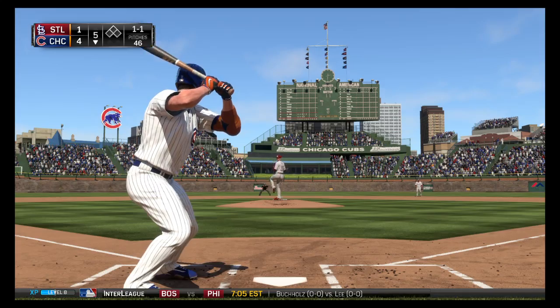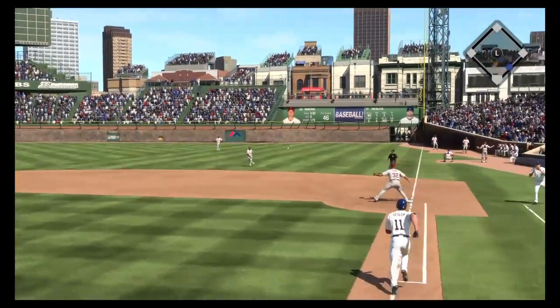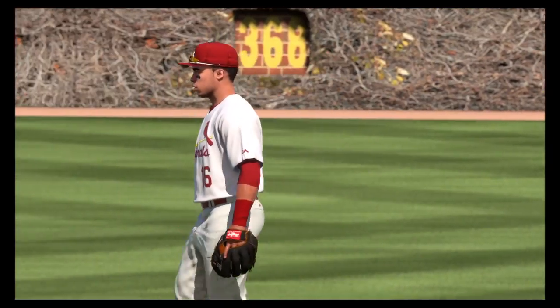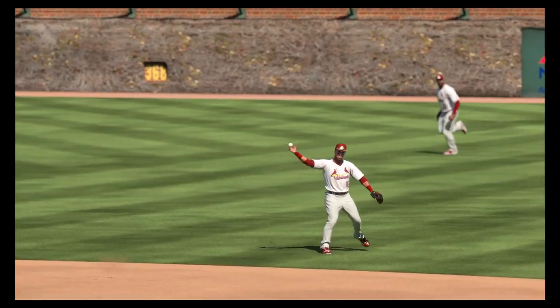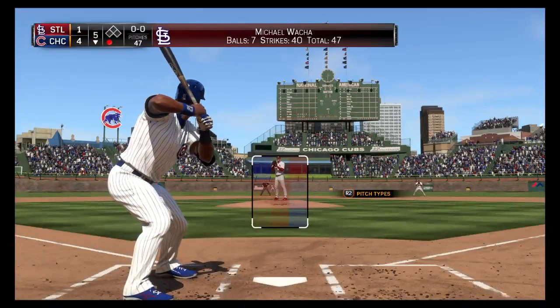Wacha delivering a 1-1. And this is hit well towards the hole. Well into the outfield turf as he makes the stop. Throw in time at first. A nice play in short right for the first out. Yeah, and he had to range deep for this one. And you've also got to worry about that ball hitting the lip of the outfield grass. So you got to hang with it just like he did, and he made a nice play.